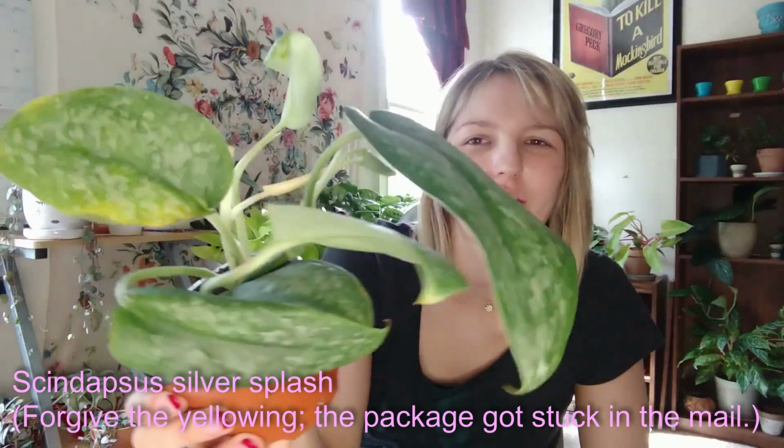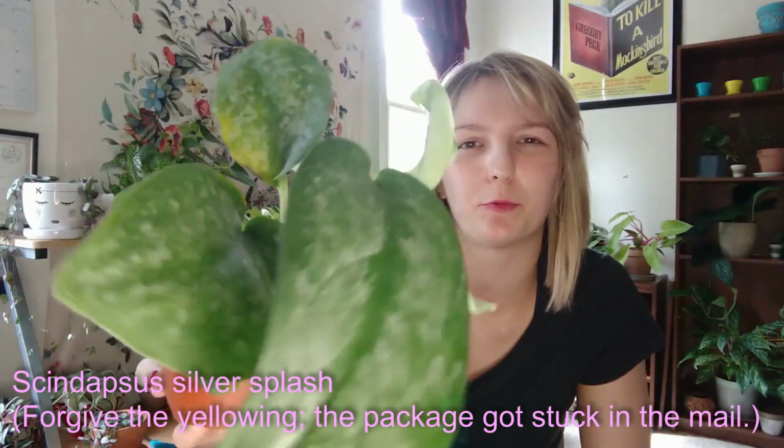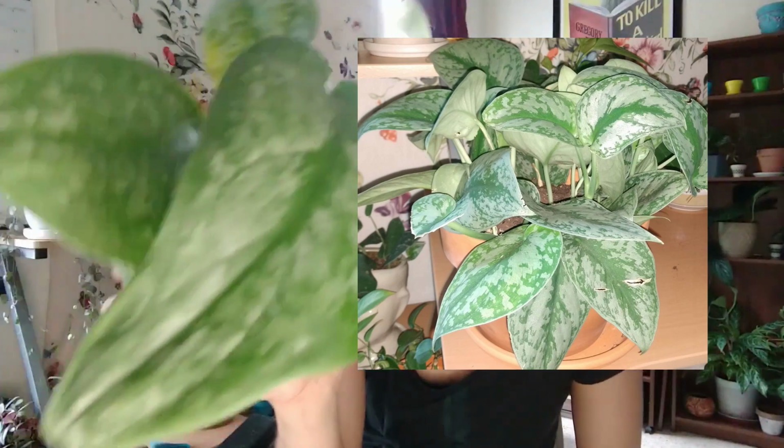So the last plant I have, I literally just got it yesterday, so maybe it shouldn't actually qualify as a favorite of September, but I can't not include this. It's a Silver Splash Syndapsus. And it's just, honestly, a lot more beautiful than I even expected. Because when I ordered it, I was thinking to myself, is this really even going to be that different from the Exotica? I'll post a picture of my Exotica for comparison.